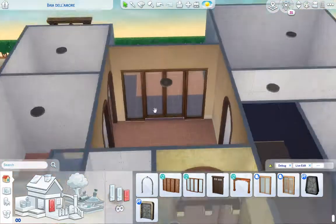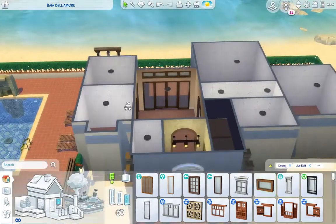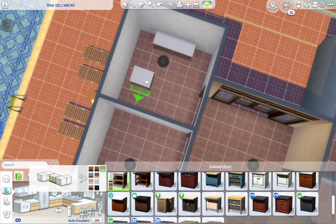It's basic. I used the Snowy Escape countertops, and I put two big windows in the kitchen, so when you're doing the dishes, you're going to be looking out over the ocean, and I thought that was just fabulous.